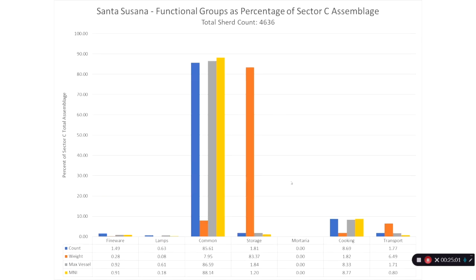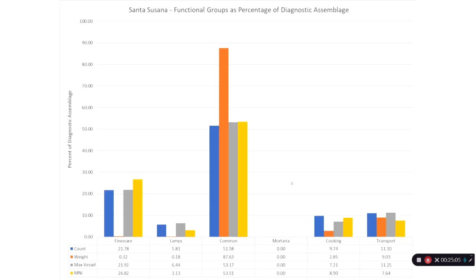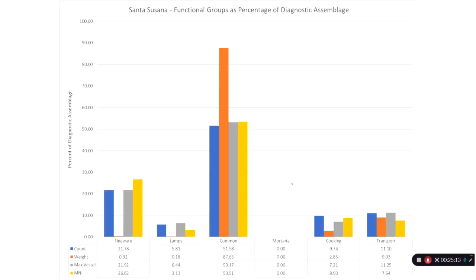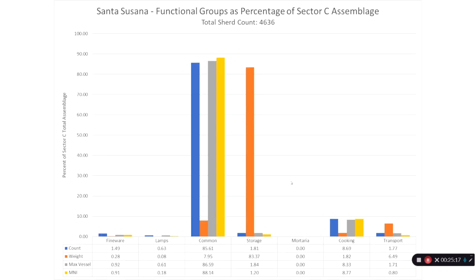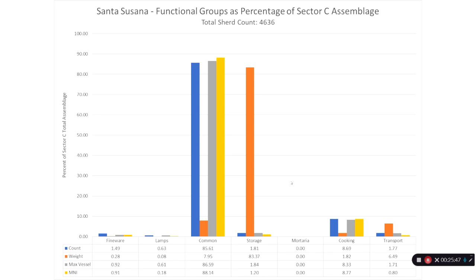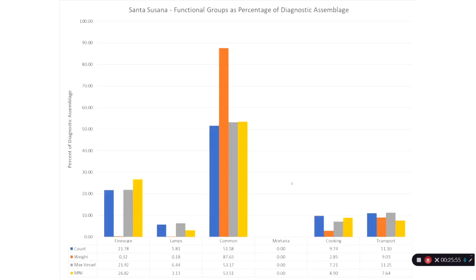Compare Santa Susana's functional groups. That's the overall site, and this is that really early occupation, that early villa, which is quite a bit different. So compare Santa Susana overall with just the early occupation. 20% fine ware overall, but in the very early stage, very little, 1.5% fine ware, almost no lamps. Locally produced common wares and storage wares just dominate the assemblage. Cooking wares are almost the same, around 8.7% as opposed to 9.7%, but transport ware is way down too. So what we're seeing is that the early occupation, that's what we're seeing here at Sector C, is far less connected to the wider Mediterranean economy than the site overall.